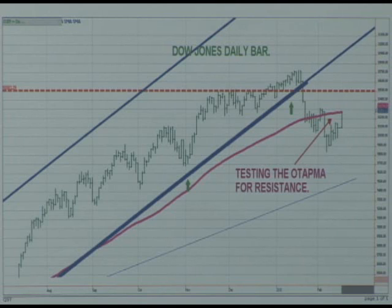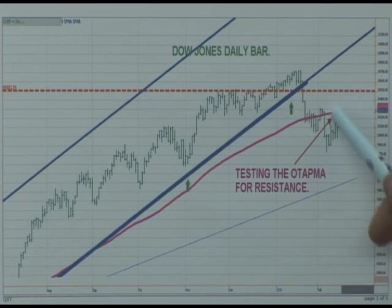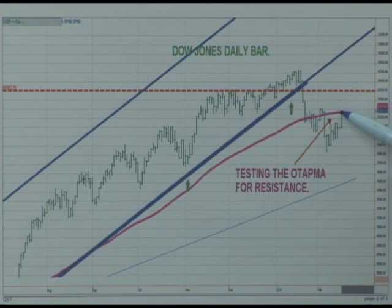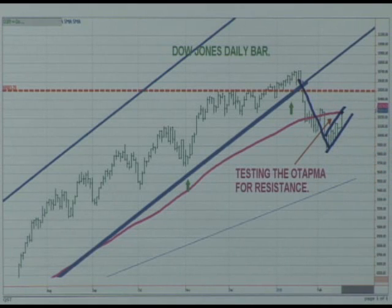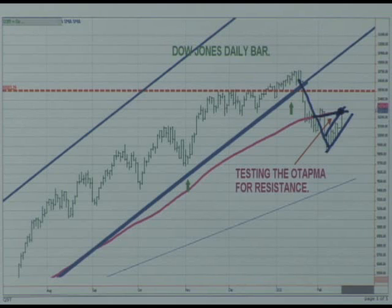Okay, traders, the Dow Jones Industrial Average daily bar chart, testing the OTAPMA right now for resistance as of Tuesday's close, as you can see right there. And of course, once again, you can easily draw a bear flag right here. So another bear flag, another index, a bear flag within the index below OTAPMA. I cannot buy this market or think it's going to rally and buy it with long-term planning until we can get above this average, and I don't think that's what's going to happen. However, we will take this one day at a time.